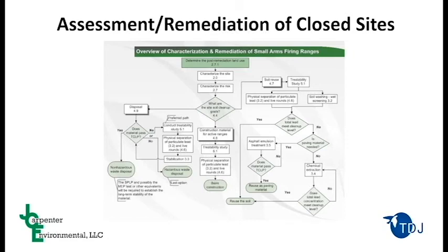Finally, I want to just talk about the assessment and remediation of closed sites. What you've got depicted here is a decision matrix, and these decision matrices can be as complex as they need to be. Sometimes they can be more complex than they need to be, certainly. But it's a good framework to take a look at assessing and remediating a closed site.